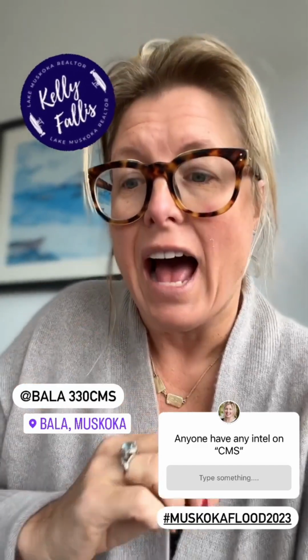So, in versus out, Bala currently is discharging 330 CMS. That's cubic meters per second. In 2019, it actually got up to 450 cubic meters per second. So I spent last night trying to Google how many bathtubs that was. Cubic meters per second is just something we're not all familiar with, so I'm actually fascinated personally with exactly how much water that is.